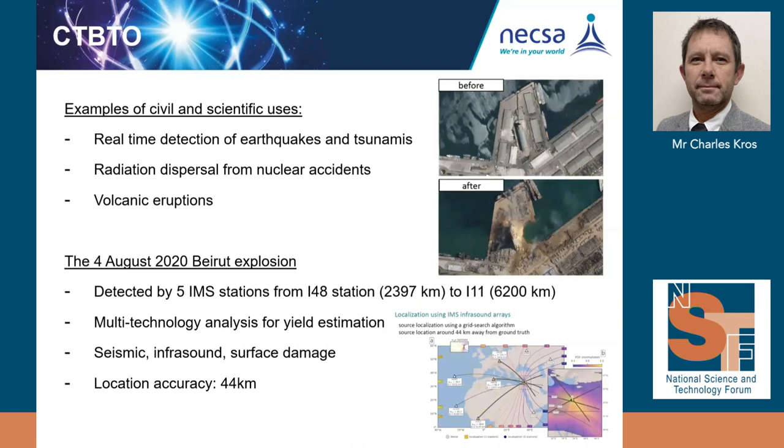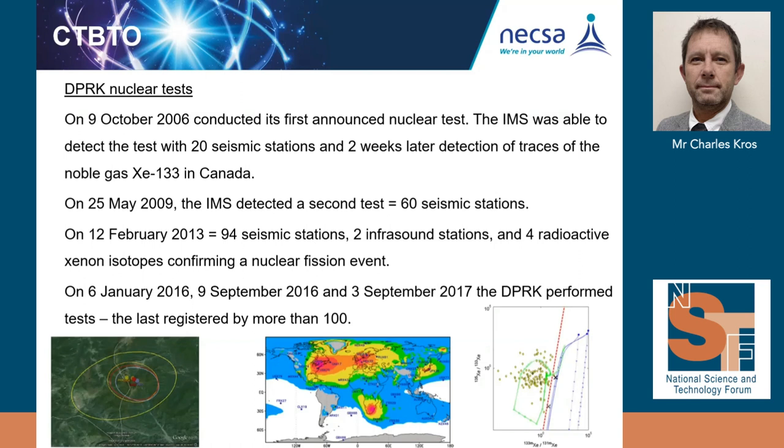Okay. And one other example of how they used the CTBTO technology was the Democratic People's Republic of Korea. They still do nuclear tests. They're not a signatory to the treaty yet. And in 2006, they conducted what they called an announced nuclear test in Korea. And it was actually in the sea. And the International Monitoring System was able to pick that up with 20 different stations.